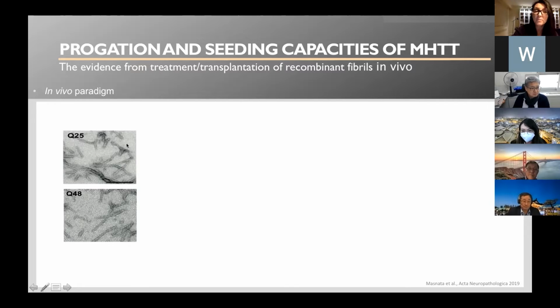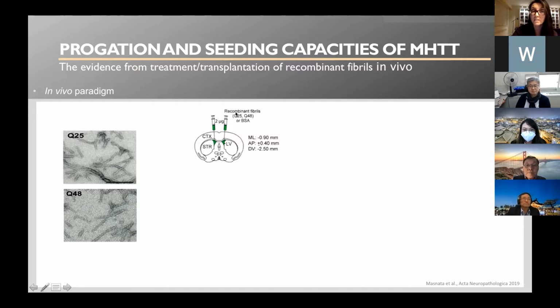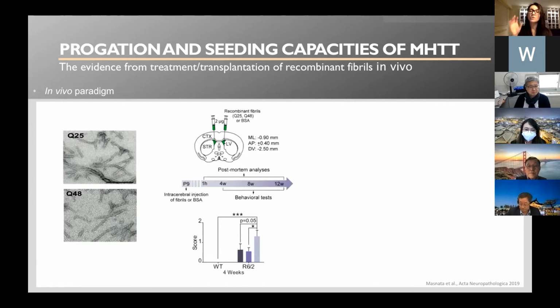This fibril is normal because the CAG repeat is under 25, but this is an abnormal fibril because the CAG repeat is above 48. And what we did is that we injected these fibrils in the ventricles of neonatal mouse models of Huntington's disease, the R62 mouse. The R62 mouse normally develops the disease at 8 weeks of age, but here we show that when we inject the animals with the fibrils, we precipitate the disease. So they start showing phenotype at 4 weeks instead of 8 weeks.